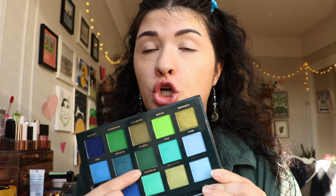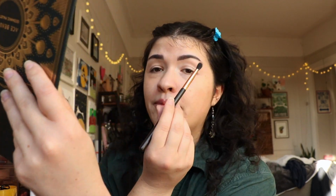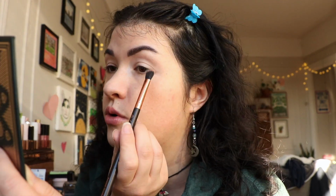So I think to really test this palette, we need to test out some of those deep matte shades. Let's start by going in with the shade Turtle, this beautiful deep evergreen shade. I love shades like this, and this is such a pretty color. So I'm going in with a Lenora angled shader brush. Oh, look at me, I never say what brushes I'm using. Oh, I'm gonna tap it off. And I think I'm gonna actually use this mirror. This is like a really nice high quality mirror. And I'm gonna try placing that shade on my outer corner area.